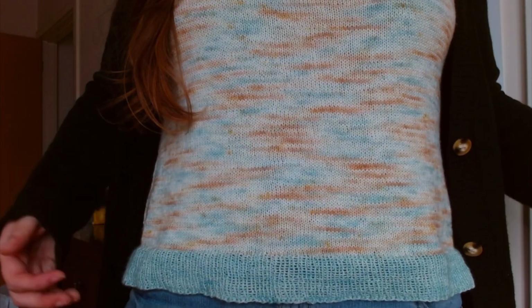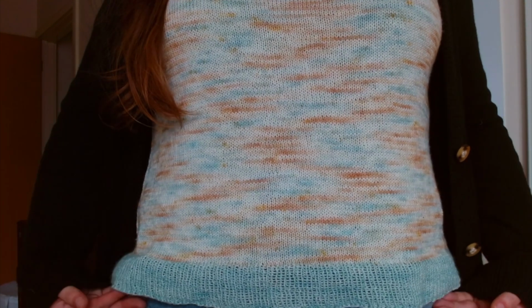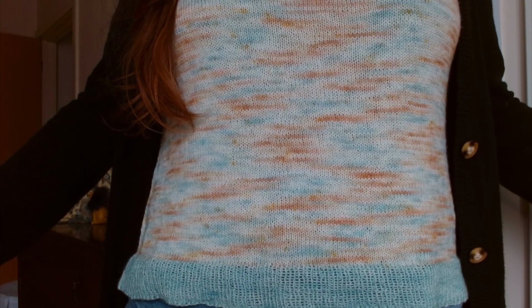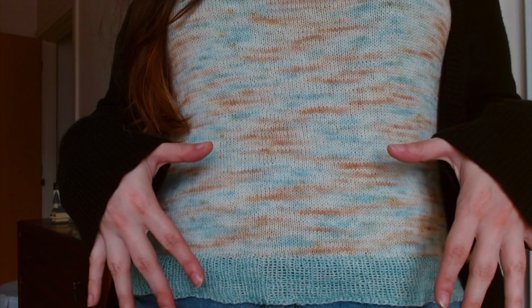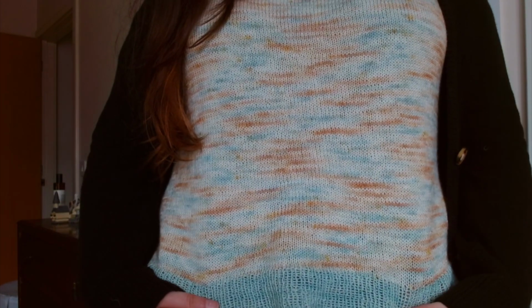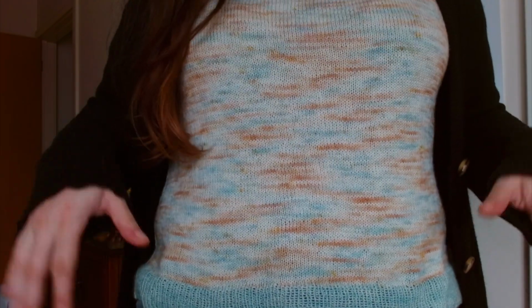But yeah, really simple. I didn't make it cropped or anything. Literally sits at my hips, where I normally would wear t-shirts and things, so it's not too long, it's not too short. I didn't alternate skeins, which I think is amazing considering it just looks beautiful. And I think if I had alternated skeins, I'm not sure it would actually look as good as it does.